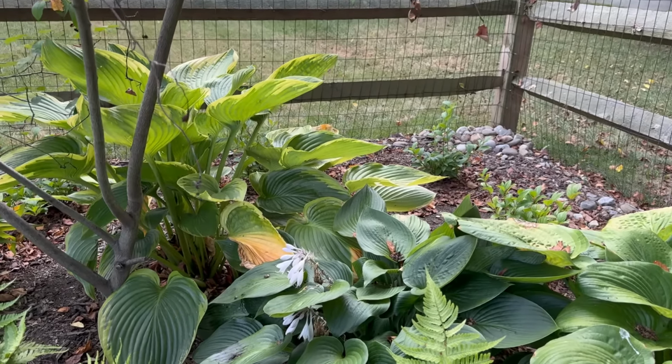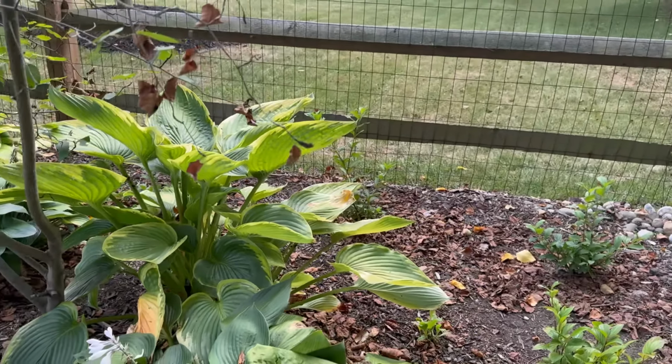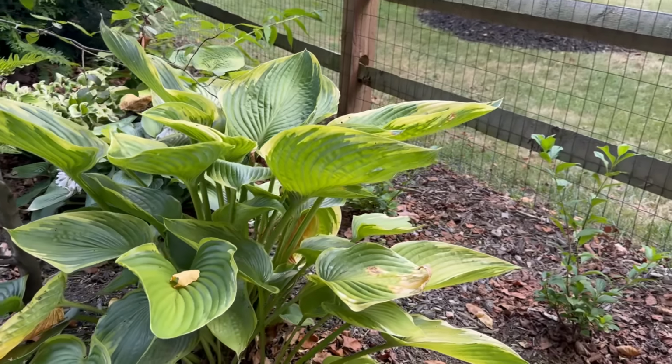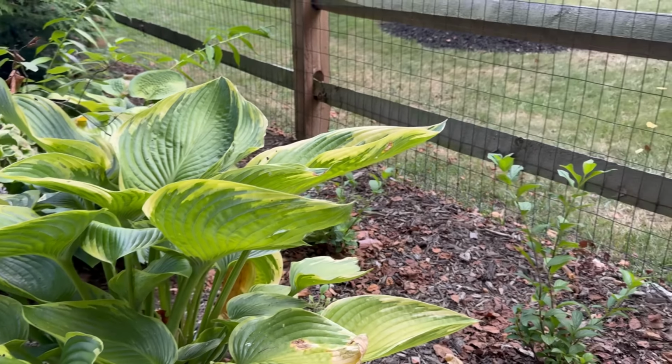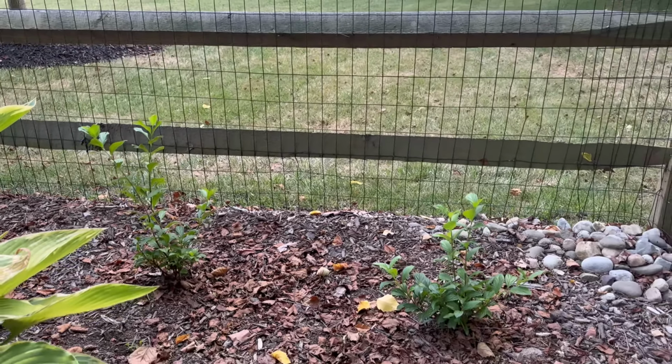And then a huge Ooh La La hosta right behind our serviceberry here that is kind of hiding, but very, very beautiful. And my little hedge of Sweet Tucker viburnum is actually doing really well back here too.